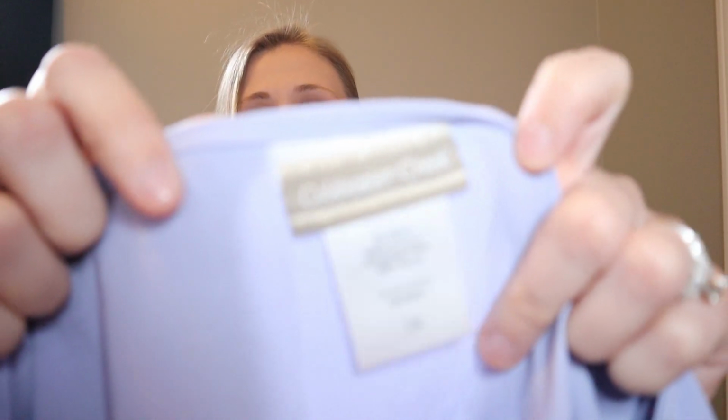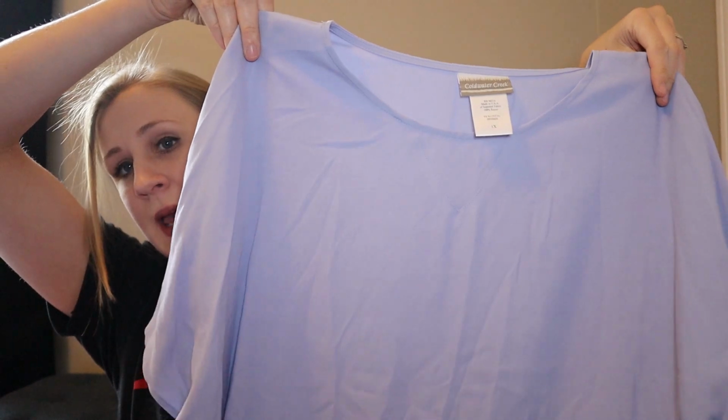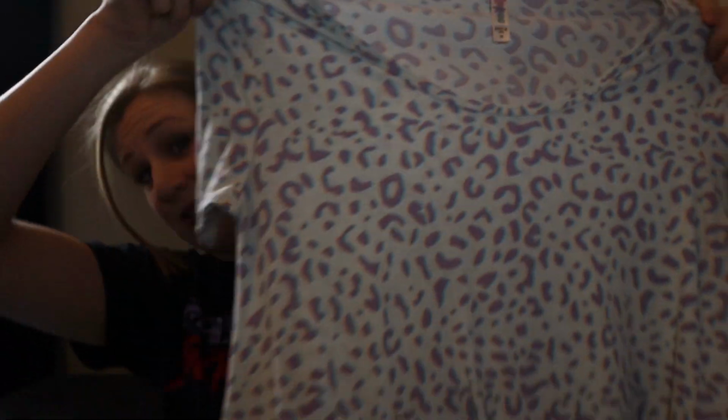Okay, Coldwater Creek, size 1X. I grabbed it mostly because of the size. It is a really pretty crepe, lilac purple or lavender purple, just like flowy t-shirt. Brace your eyes for this one. It's LuLaRoe, size medium, which is kind of hit or miss now, I know, but it has a really 80s vibe. So I don't know if you can tell with the animal print, but it kind of looks like it's 3D the way that it's done. I don't know.